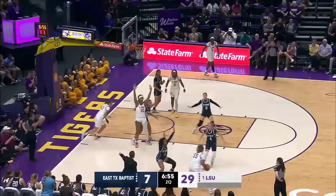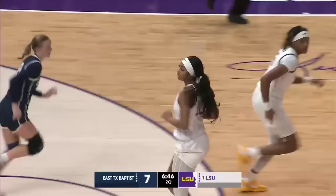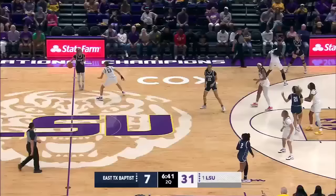Look inside. Has Angel Reese gotten the touch? Oh, there it is. Well, she got one left side of the lane. Will turn, dish to Poole. Her four-footer, somebody got a piece of it. Rather Smith, I beg your pardon. But Reese doing what Reese does. Offensive board and the putback is good. She's got four. 31-7 LSU.